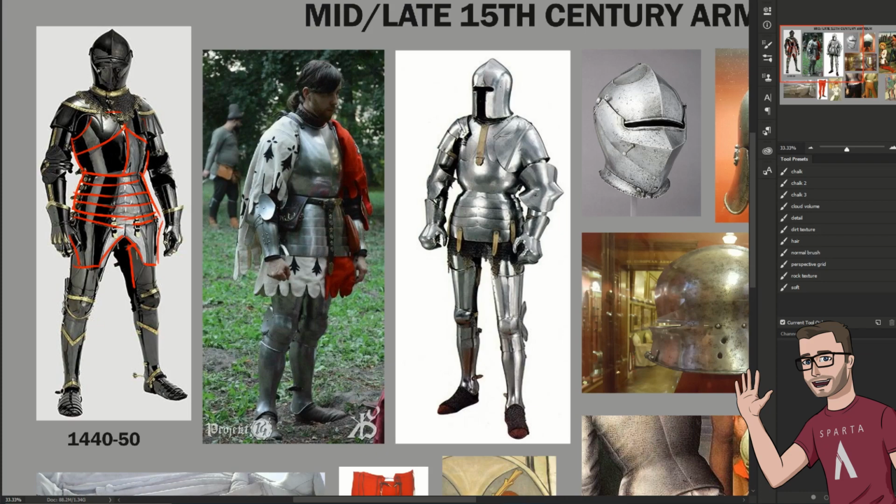I nicked this from Pinterest. I'm not too sure on the background, but I did like the construction. Again, quite accurate. Again, based on probably an effigy or actual first-hand reference, maybe on a find of a breastplate itself. It's got the dome shape, cuts off in the navel, which is kind of the mid part in between the ribcage and the hip, and then he's got his skirt plates here.